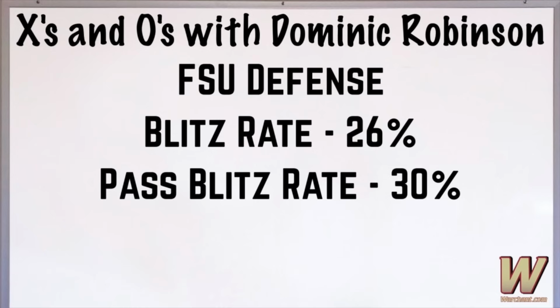But again, the film tells me that when they do try to dial up pressure, a lot of times it ends up putting them in bad situations, whether that's communication wise, whether that's technique wise. And so the amount of pressure that's needed is low, because of the strong front four and the ability to get pressure without bringing a blitzer is very high.